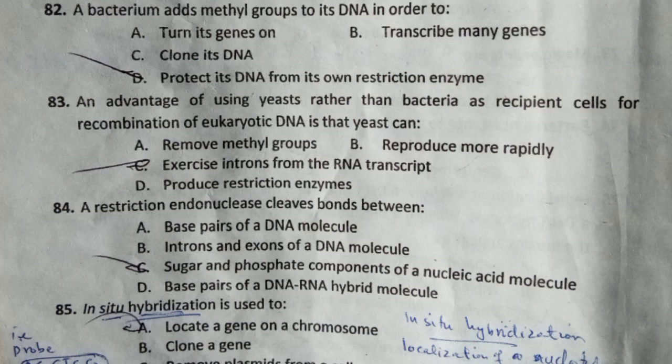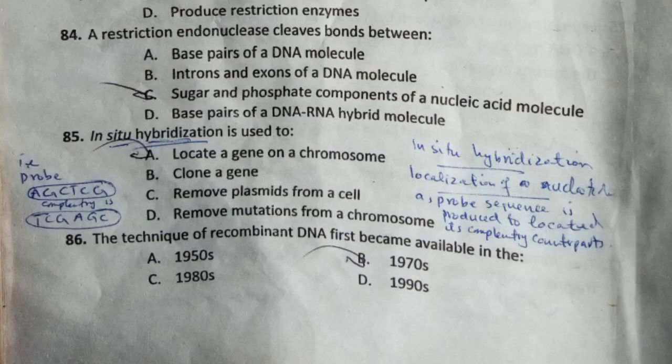85. In situ hybridization is used to: A. Locate a gene on a chromosome, B. Clone a gene, C. Remove plasmids from a cell, D. Remove mutations from a chromosome. The correct option is A. Locate a gene on a chromosome.